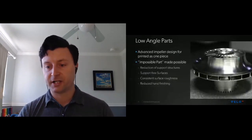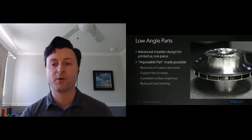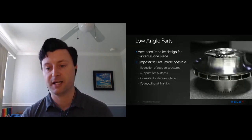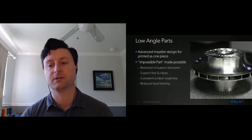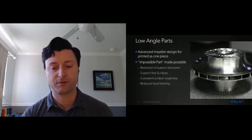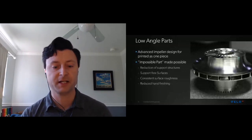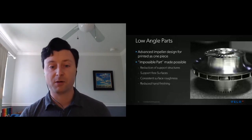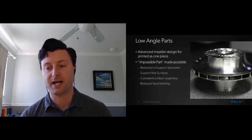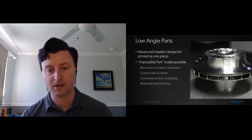Just to rehash a little of what Velo 3D built a lot of the business on: low angle parts are a critical limitation of incumbent technology. And shrouded impellers, as boring as they might seem, are really important. They're found in applications through almost all of industry. If you can make good shrouded impellers, they are an ideal part for metal additive manufacturing. The problem with these geometries is that you have complicated internal flow paths where you often have a shroud that is a very low angle overhang.